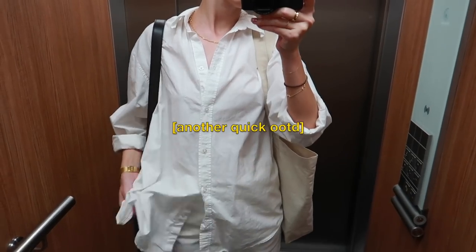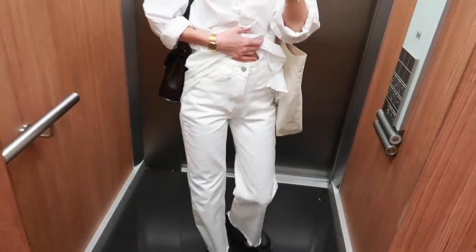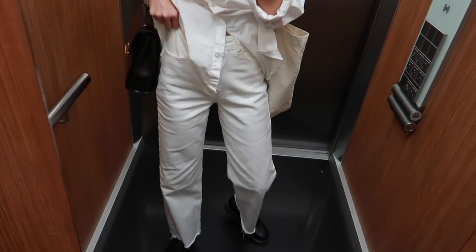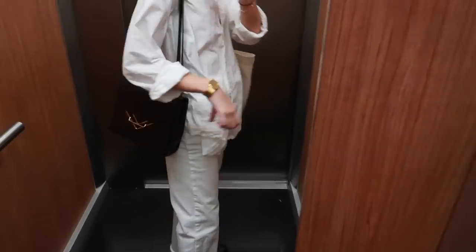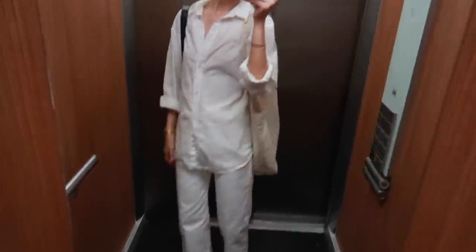I'm wearing a really simple white cotton shirt from Weekday Store. I've been wearing these white jeans so much recently. They're from Victoria and Woods. I absolutely love them. They're just really comfortable and a little bit loose, which you guys know I kind of like. I'm wearing some low top Doc Martens, and I'm wearing my brand new Bottega handbag, which I absolutely love. I'm definitely going to show you guys this bag in a little more detail later on.